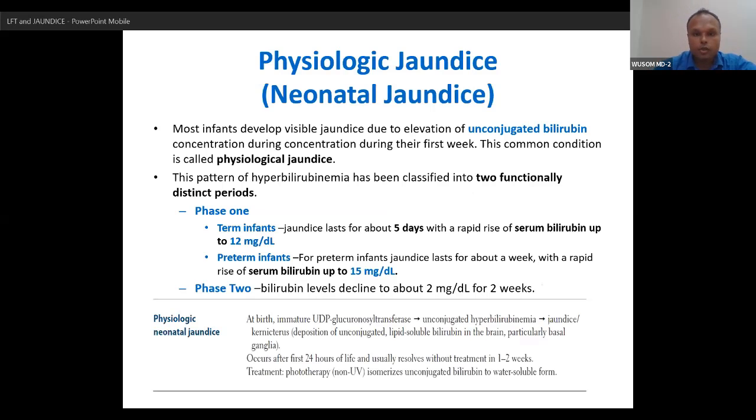So this is physiological neonatal jaundice. You can remember: it starts at 1 day, becomes high in the middle of the first week, and goes away completely within 2 weeks. You can go through this neonatal jaundice yourself.